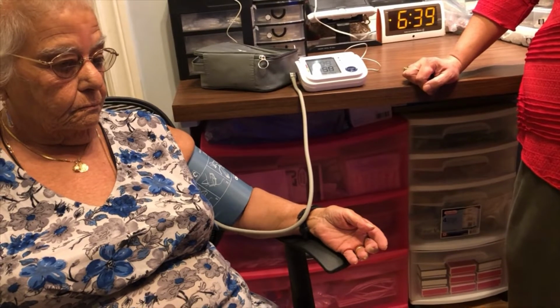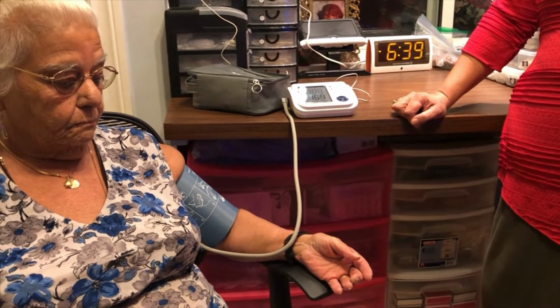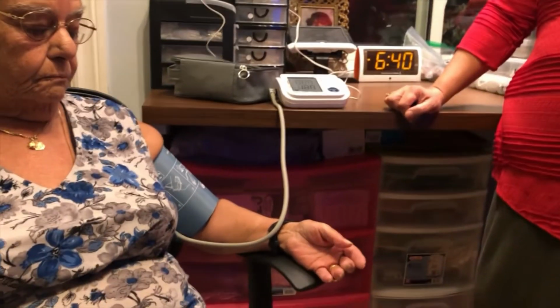And you can hear the machine working, and you can actually hear the cuff tightening up. And then there's silence, and then there's an air release.